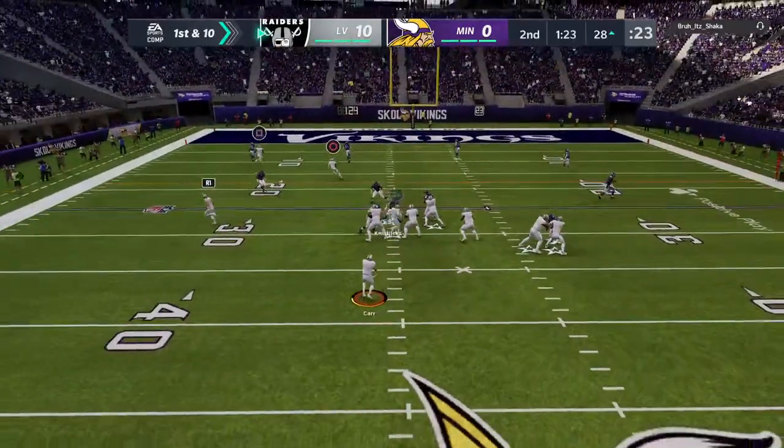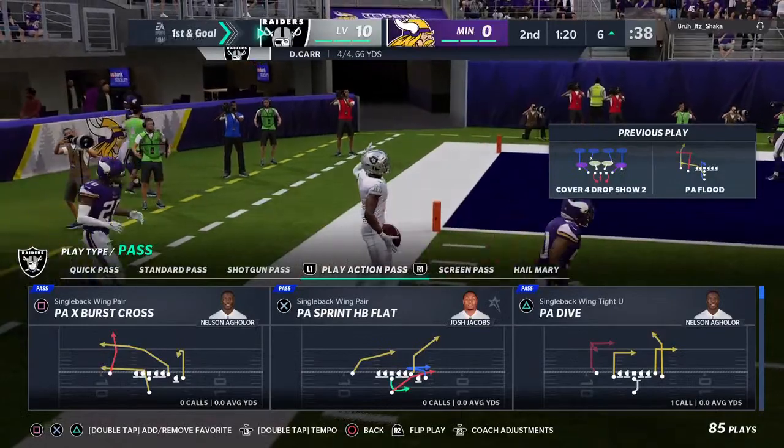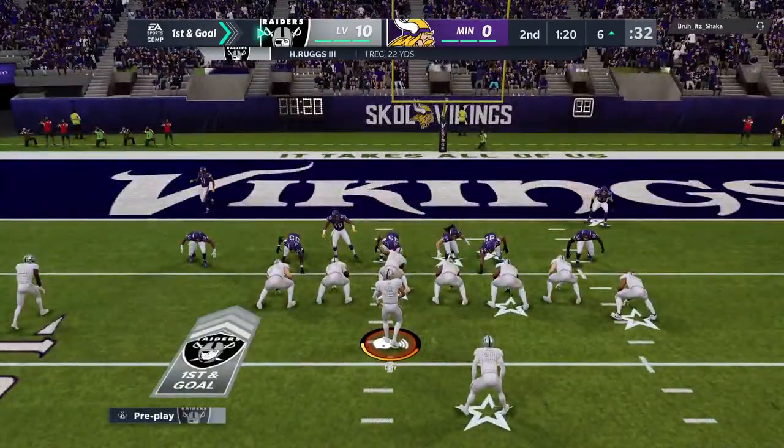Now after the INT, it's Carr. His throw caught right around the 6. And he'll be out of bounds about a half to a full yard shy of the 5. A well-executed 22-yard gain.